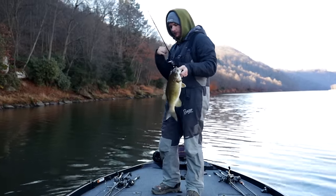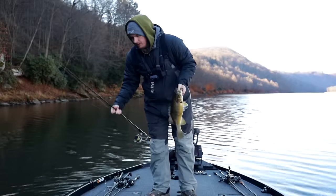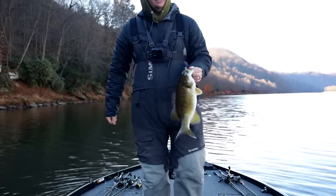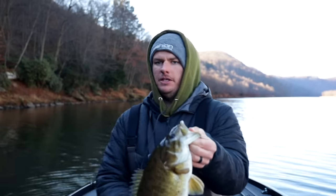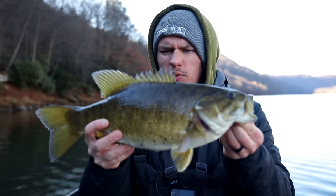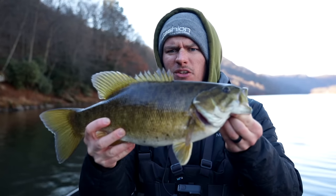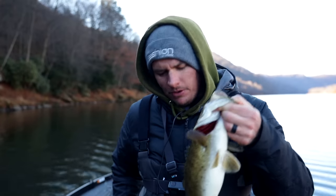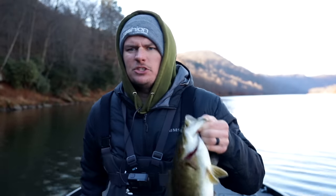I would take some more of them. It's been so slow today, and I can't figure out why. I don't get it. But look at that fish. Beautiful little smallmouth. Little, not really the right word for it. That's a nice fish. We're gonna throw him back. We're gonna try and catch us some more.